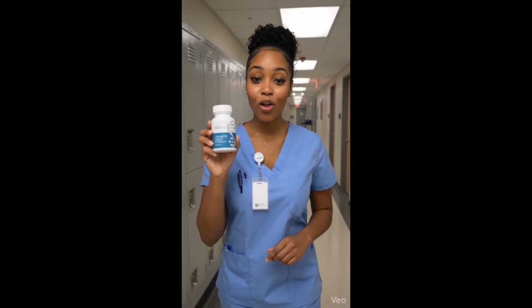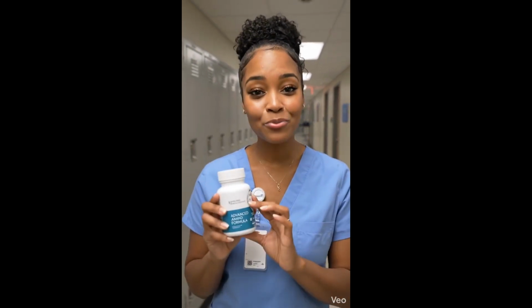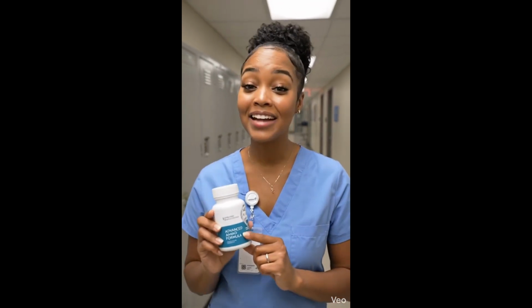Check this out. This combination of 8 essential amino acids gives your body the building blocks to make all the protein it needs so you can feel fitter, stronger, and younger. The average person loses 30% of their muscle mass by the time they're 70. But it doesn't have to happen to you.